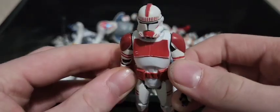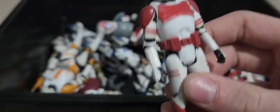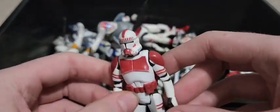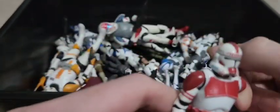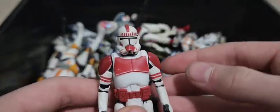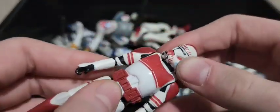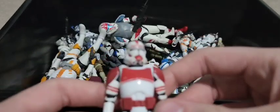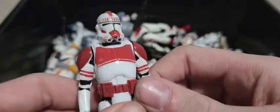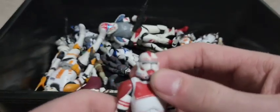Next up, I guess I'll talk about the 5 POA Shock Trooper. I got this guy at the same time that I got this guy, and there's another one in here that I also got. This was also one of my first Clone Troopers. He came in a 4-pack with a Cody, a Phase 1 Trooper, a 501st in there, and then a Battle Droid. And yeah, I only have the 501st and then this guy left because I lost the Phase 1.